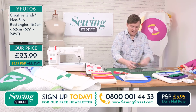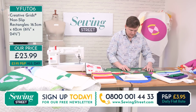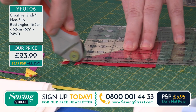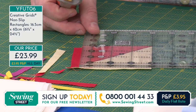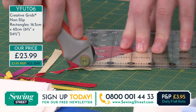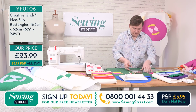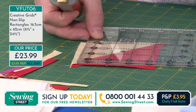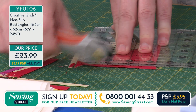Quite right. So now what we're doing is we're just making 4 3.5 inch squares. And you can make these a bit bigger. I just wanted to make sure I got them accurate. I wouldn't suggest putting more than one of these on at a time. So again, you've lined your 45-degree up with the seam line. It's a really, really lovely ruler, this. Very easy to use. You've got the lovely grips on it as well, so you don't have to have quite so much pressure down on it. And the great thing is, because it's got black lines and white lines, it's really easy to see where you're supposed to be cutting and how you're measuring.